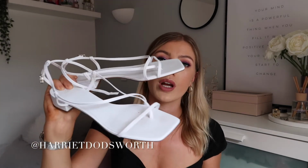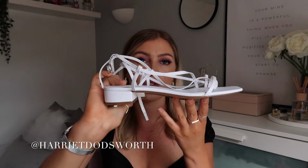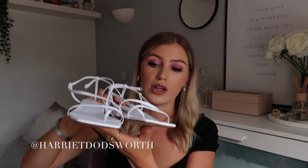My next favourite are some shoes. These are just some white strappy sandals from H&M. Featured these in my H&M haul. They're so comfortable. They've got just the right amount of heel. I'm going to wear these so much when I go on holiday, if and when that ever does happen again. But yeah, I love these.